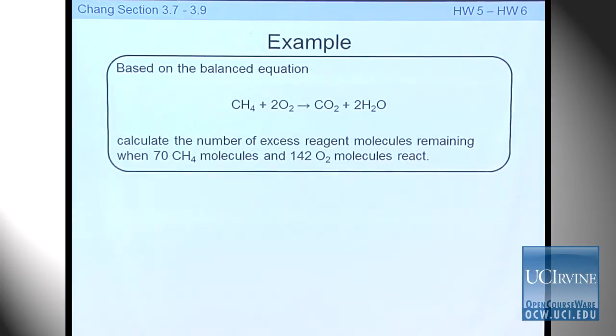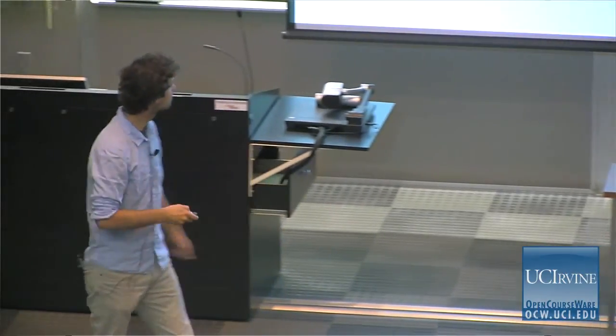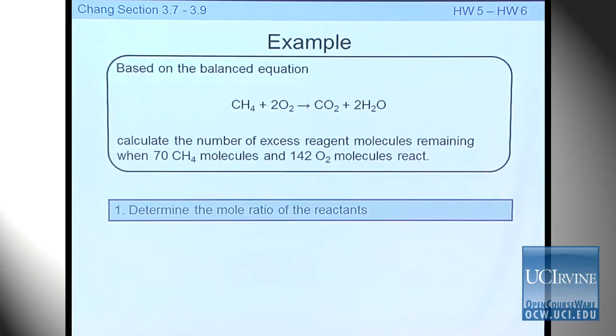The funny thing about this question is it doesn't say how many moles you have or how many grams you have. It says how many molecules you have. Okay? But that is not a problem. That's the same thing. The number of molecules is just the number of molecules. Whether it's specified in an actual number or in moles, it doesn't matter. The arithmetic is this. Okay, so what I have to do is to determine which one of these reagents is the limiting reagent.